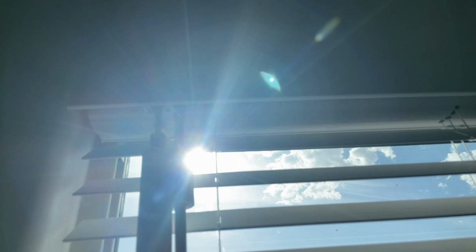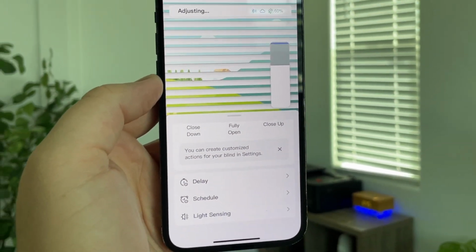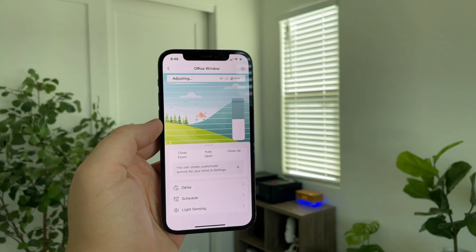But what I really like is that this device doesn't just allow you to fully open or fully close your blinds, it actually lets you control it by percentage. So you can really tweak it and customize it to be at the exact level you want it to be. Even if you only want to open just a little bit or most of the way but not fully, you can absolutely do so. Or there are some preset buttons in the app. If you do want to fully open or fully close it, that's an option too.